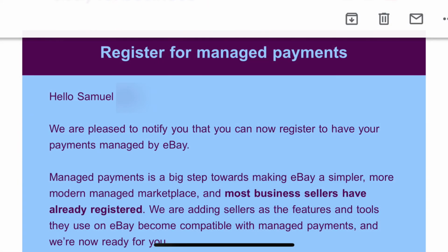Alright, so let's get right into it. If you sell on eBay, you would have received an email from eBay saying that you need to apply for the new eBay managed payment system. I've just received a call from eBay myself today, and they've told me that I need to apply for it ASAP. Otherwise, it could affect my sales. So that's what I've done just now.